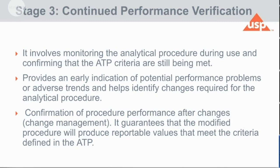And so this is a little bit more than the typical system suitability test. We are also collecting information and putting it in control charts and those types of elements used in statistical process control, so that a shift can be identified before we start obtaining results outside the ATP requirements.